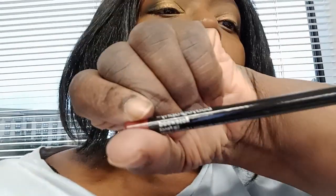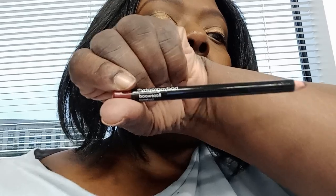This is nice. It's not deep enough, but it is. And it's called Bodyology, and the shade is Rosewood right there.